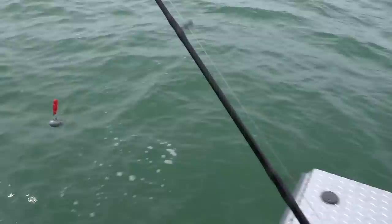The snap weights have definitely gotten hot here as of late. No question about that. And that's just a depth thing. The beauty of the snap weight is it allows you to fish a crankbait deeper, but you don't have to let a lot of line out to achieve it.